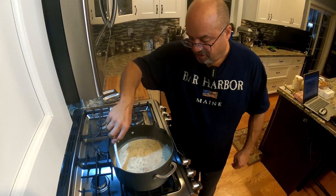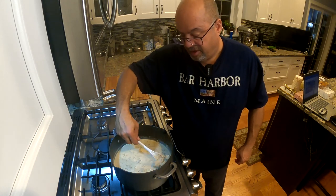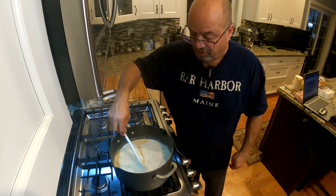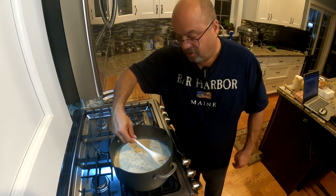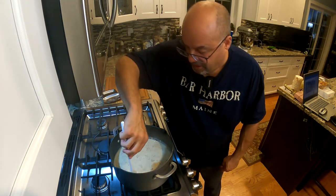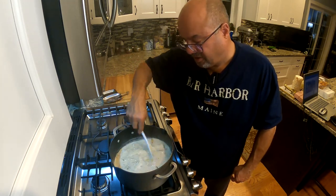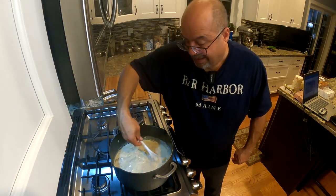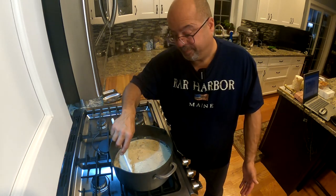So as you'll see, it is a very hearty chowder. The fish is holding together beautifully. Those are chunks of fish. The potatoes are nice and softened up now with the extra cook time. And now I'm just waiting for that little bit of thickening to happen once it comes back to a boil. I can feel it starting to happen. I'm not going for gravy.